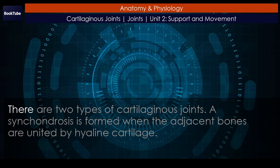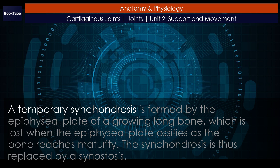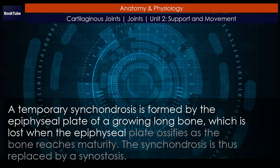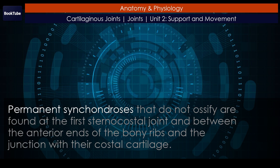Chapter Review. There are two types of cartilaginous joints. A synchondrosis is formed when the adjacent bones are united by hyaline cartilage. A temporary synchondrosis is formed by the epiphyseal plate of a growing long bone, which is lost when the epiphyseal plate ossifies as the bone reaches maturity. The synchondrosis is thus replaced by a synostosis. Permanent synchondroses that do not ossify are found at the first sternocostal joint and between the anterior ends of the bony ribs and the junction with their costal cartilage.